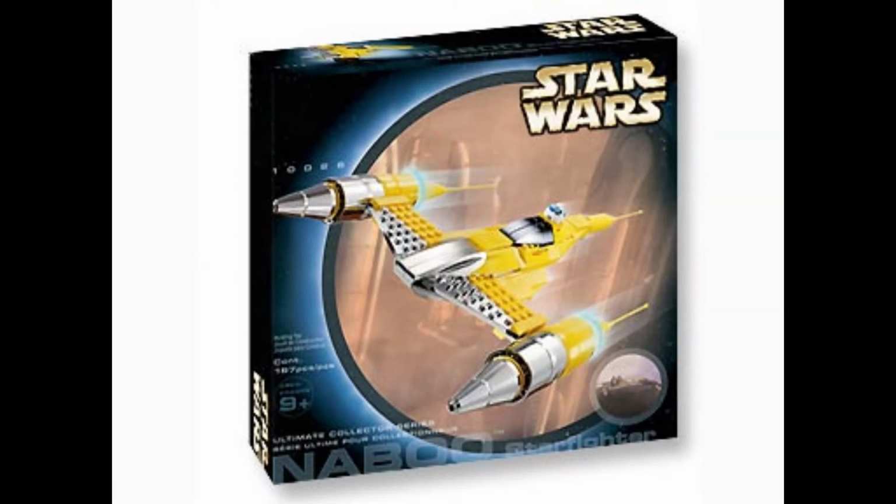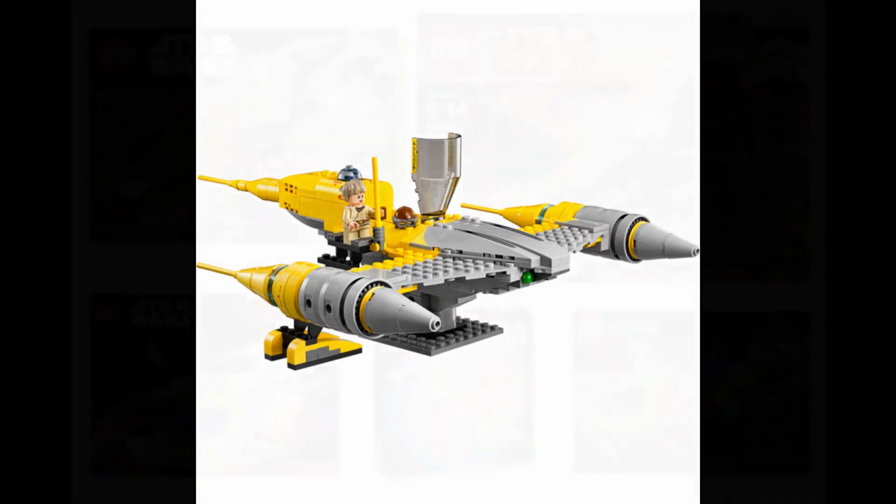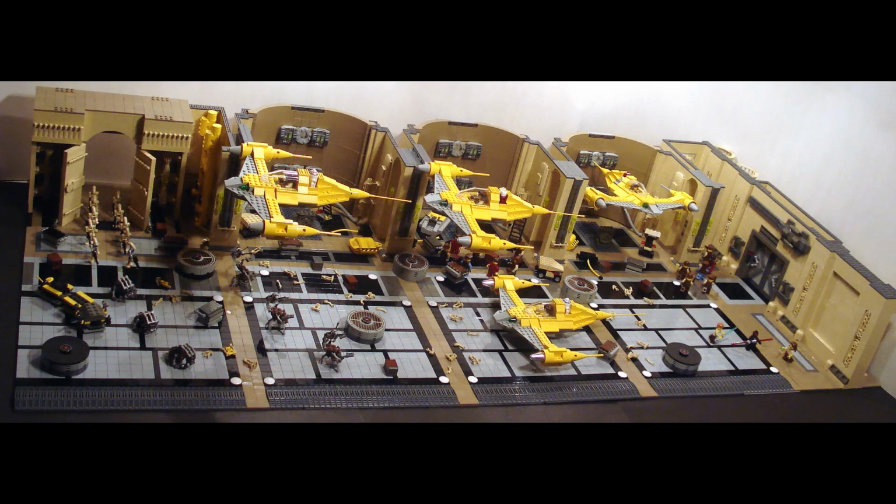So if you were looking to get one of these to make your own Battle of Naboo, I'd certainly recommend going for the 2015 75092 Naboo Starfighter. That is definitely the best one. You get such a good array of minifigures and side builds. It's really nice that you get the correct pilot. You can use it a lot of times, and you can replace the R2 unit if you've got spare ones. Overall, I think that's a really good set at a really good price. So if you can find it for a good price, I'd say certainly go for that one if you're building a LEGO Star Wars Naboo battle landscape.